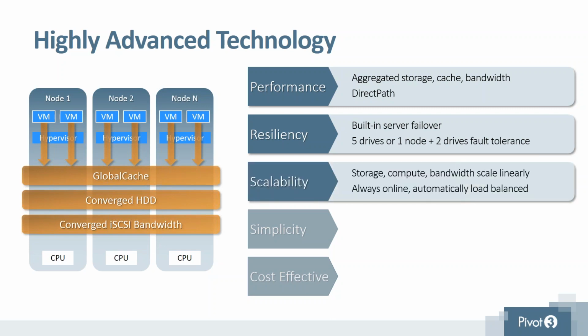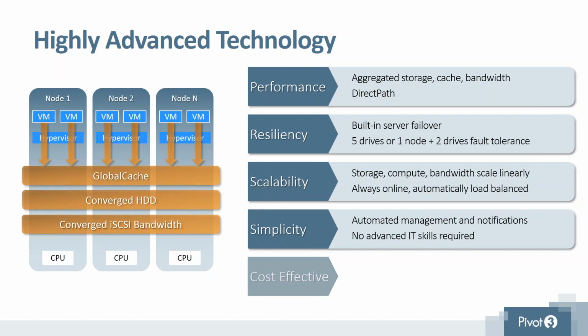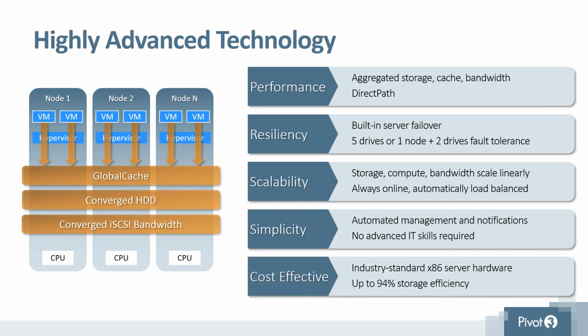Okay, I talked about scalability a little bit already, but the fact that we are always online, automatically load balanced across, means that scaling our system is a very, very simple and very, very cost-effective thing to do. Simplicity, I mentioned, the way that we've designed a lot of the complexity out of our systems is that we've automated most of the daily management tasks and notification and activities required around managing and administering enterprise class infrastructure. So it can be done by somebody who doesn't necessarily need a very high level of advanced IT skills.